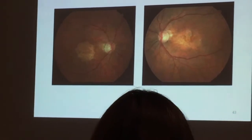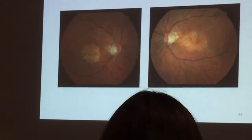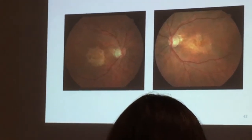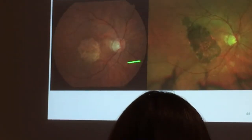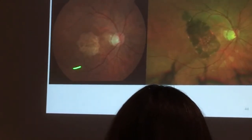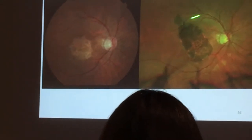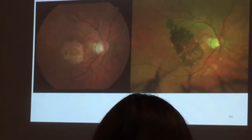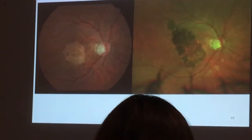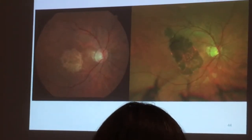So here, for example, is one of our subjects. You can see bilateral geographic atrophy, long-standing, and you can see here very nicely this membrane put into this eye. Here's the pre-op again and the post. And again, through a very tiny retinotomy out here, you're able to get this large membrane in which covers the entire area of geographic atrophy.